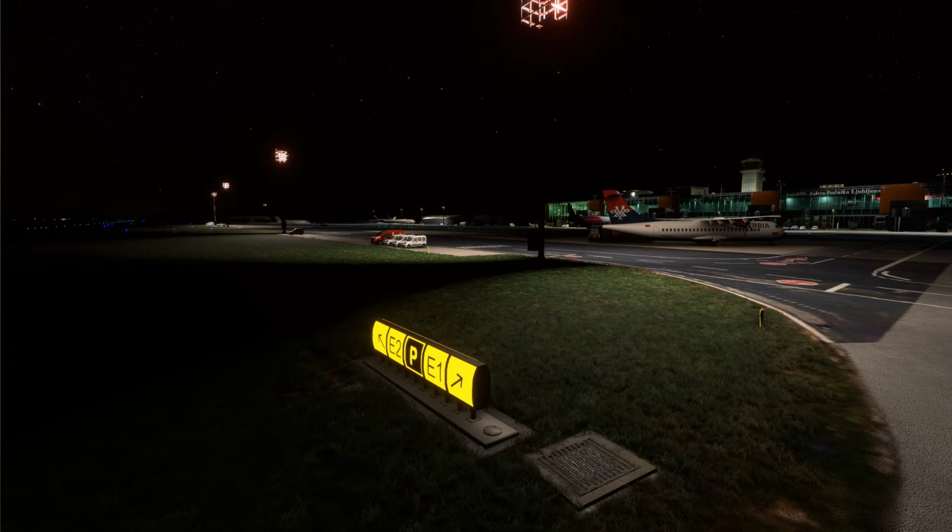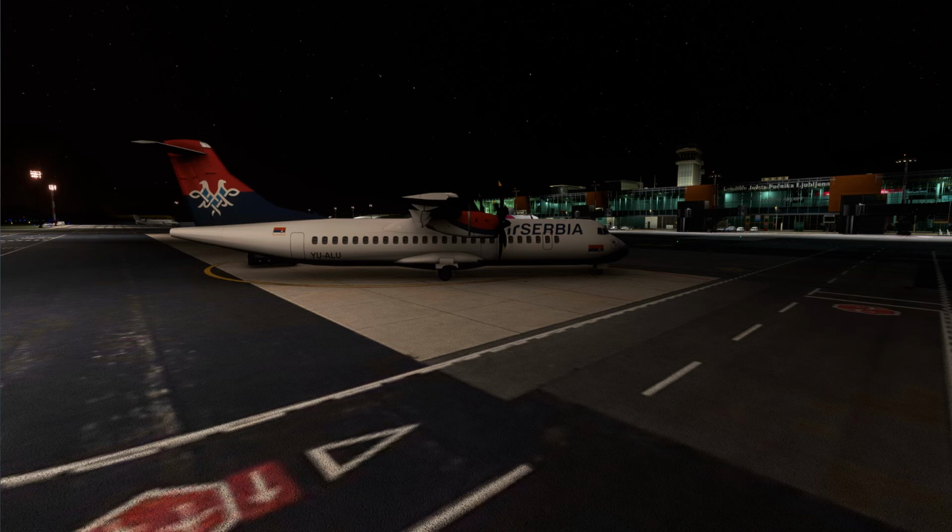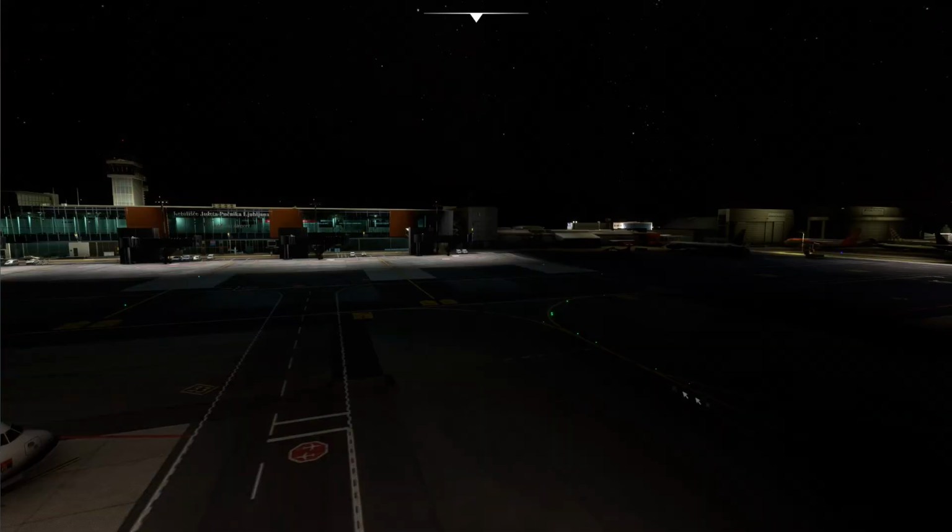And the same is true there. Again, you can see the sign, the mounting that it's mounted on, it's well lit, and you've even got the drainage grate there as well. Just a little look at one of the Air Serbia models. Again, the detail's really good. This is an ATR 42 or 72. Really, really nice. Bit of blurring on the taxiway here as you get up close, but nothing that I'm really worried about at all. So again, as you can see, the green centerline taxiway lighting continues right into the stands, which is a very good thing.